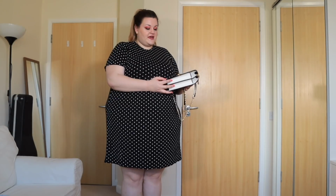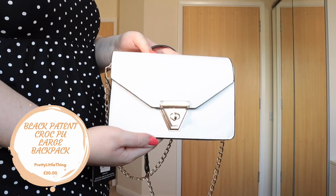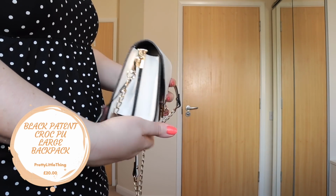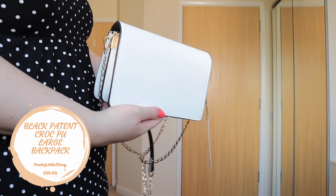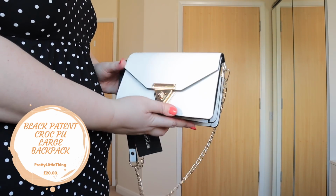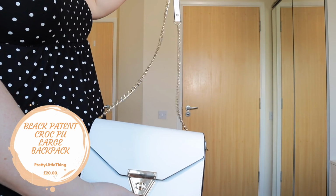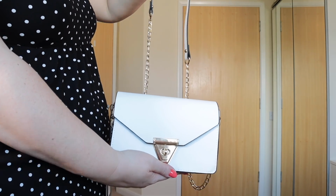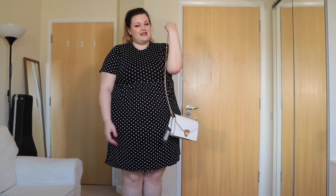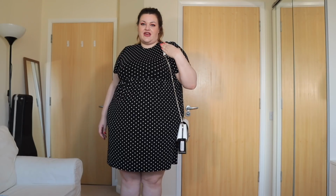So the second bag that I picked to try is this white bag with a gold clasp detailing and a gold chain on it. Now, I think bags like this with chains on look so pretty, but I always get the chains caught in my dress. So I now only buy them if the shoulder strap is leather, so that the chain isn't actually the bit that's sitting on your dress.